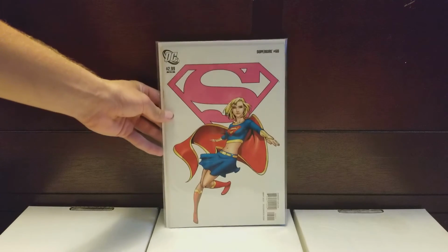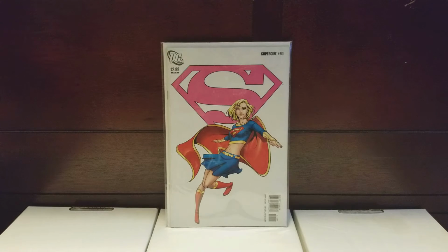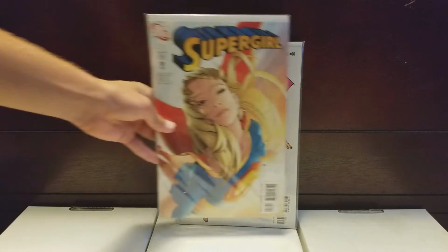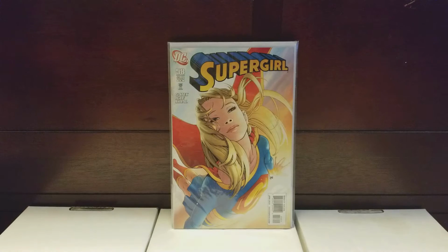You got Supergirl number 60, a really cool cover. I'm super glad I found this. Pretty white, so pretty cool. This actually goes for like $10, so I thought that was really surprising. I found Supergirl number 58. Really cool cover. I don't think it goes for anything, but still pretty cool to have.